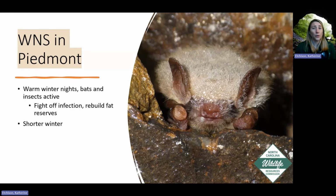And then it's a shorter winter overall. We know tricoloreds are going to be in hibernation for that entire swath of time. They're the first to go in, they're the last to leave. So a shorter winter is really good for them, in some cases, to have less time to endure the disease and succumb to it.